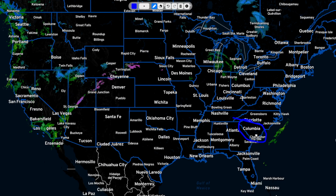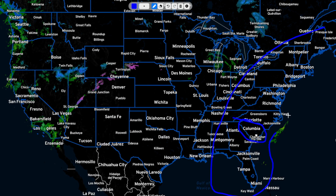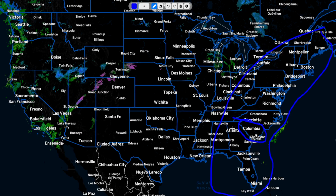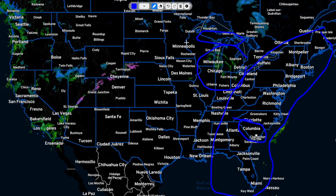If we look at the entire East Coast, it looks good. We have a couple of showers off the coast of the Carolinas, but other than that, we seem to be doing pretty well. The Great Lakes region, not so well, as they have a couple of showers moving through there, as well as some snow showers up in the UP and the northern Michigan regions.